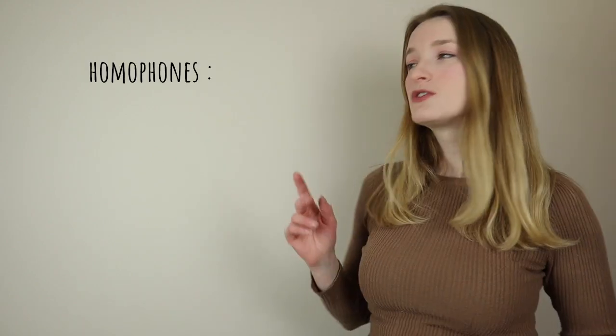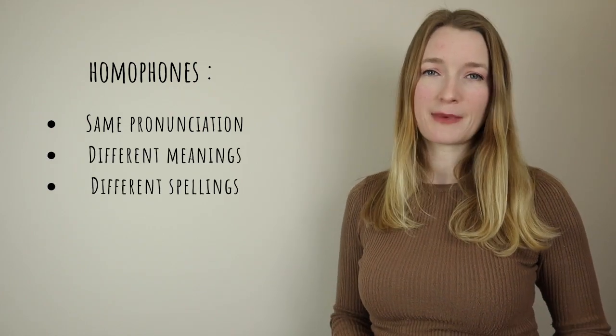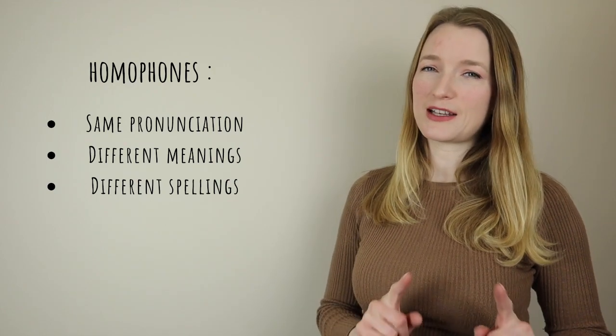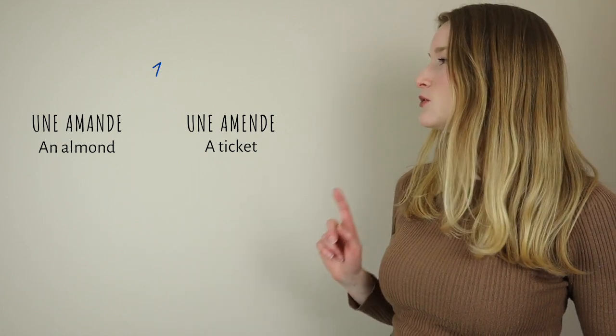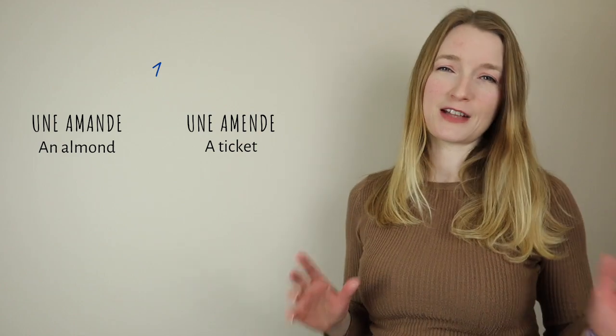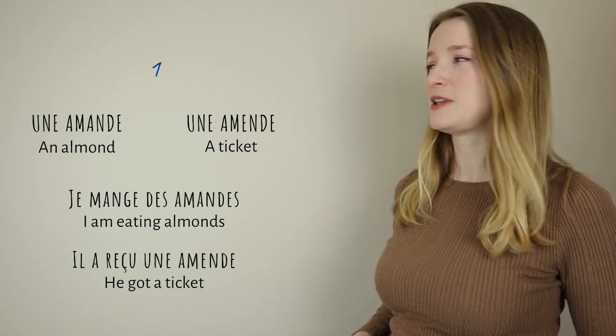And let's get started. So, homophones are words that sound exactly the same but have different meanings and sometimes different spelling. It can be confusing and it's also why spelling is very important. The first one today is gonna be une amende. Une amende. So the first one is an almond, it's the food. The second one is a ticket. Let's see them in a sentence.